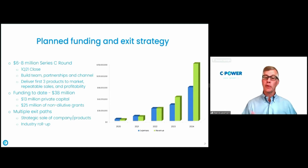We foresee multiple exit paths, including strategic sale of the company or sale of specific product lines. It would obviously take more capital, but I also see an industry roll-up as a highly attractive model moving forward. This would involve both horizontal acquisitions of other renewable energy companies to build out the portfolio, and vertical acquisitions to capture and leverage some of the great work being done by our value chain.